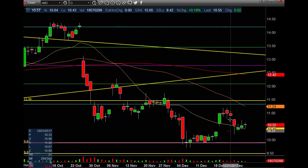But I think we have a little more lower prices to come in the near future for AMD. So be careful with that, longs. Let's go to Tesla.